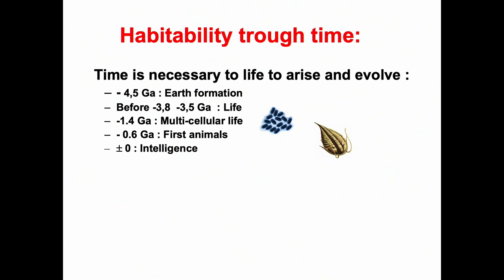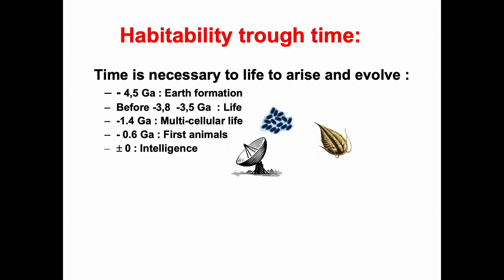And then it took a lot of time to get to intelligence. You may ask me, are we intelligent? I'm not sure, but there is a definition used not by us, but by, for instance, people who are interested in extraterrestrial intelligence communication. The definition would be if you are able to build a radio telescope. So we are intelligent because we can build radio telescopes and try to communicate with other intelligence. So it takes a lot of time.